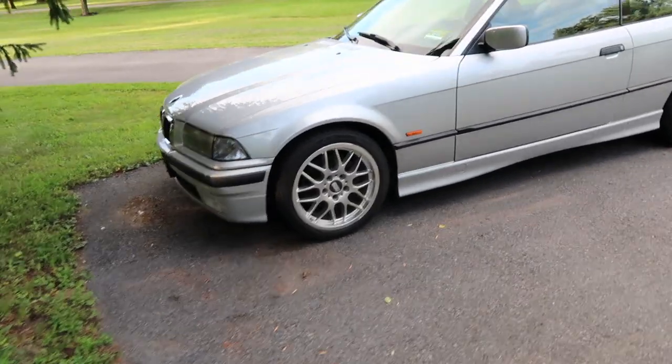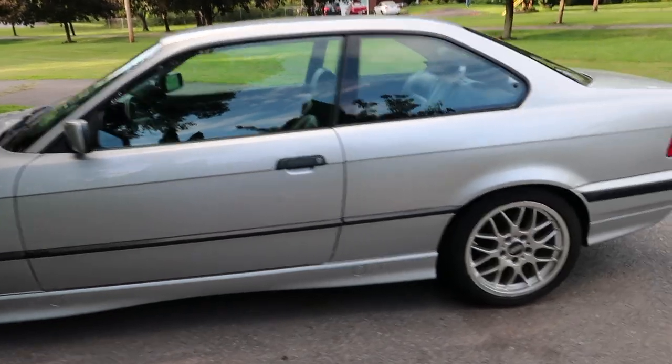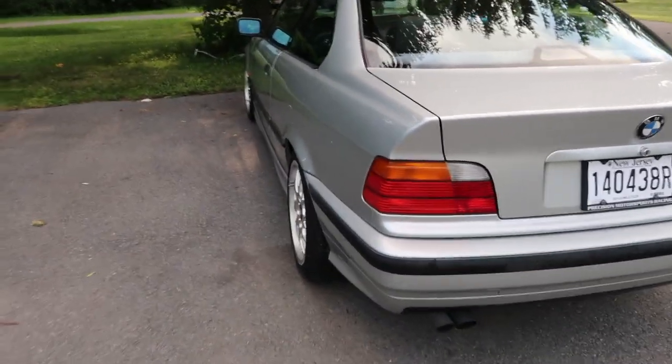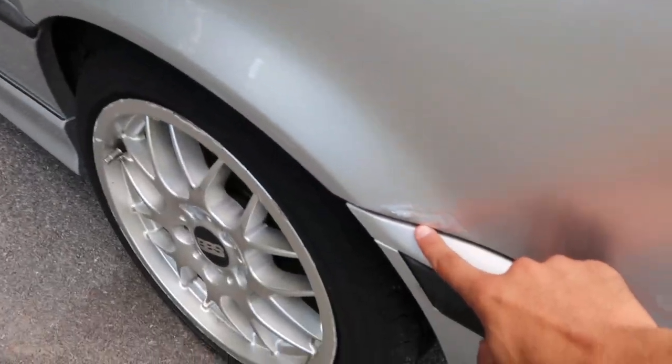And then I also have the E36. I forgot what year this is. It's got BBS rims, the actual real BBS rims, pretty damn clean. Like I said, the same rust right over here. Same thing as my Beamer.